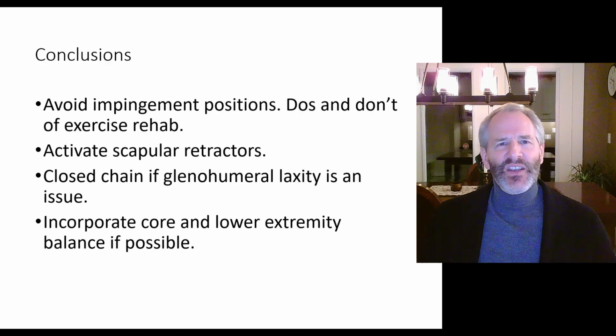I want you to activate your scapular retractors all day long. Closed chain if you got a loose shoulder joint. And bring in your lower extremity. Get on the Bosu ball yourself. Do them on one leg. Don't do them seated. Not a good thing, except for Brugger when you're at the office.